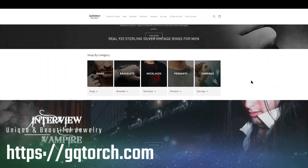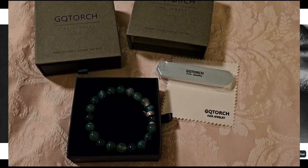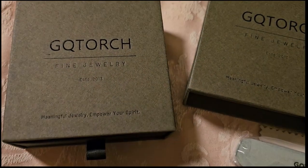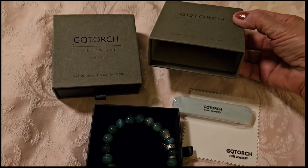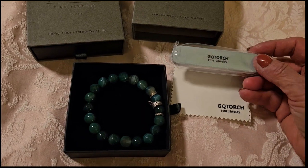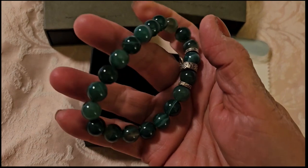And now I want to show you the bracelet and the ring that I got, and I'm in love with both of them. Okay, so I wanted to quickly show you the beautiful bracelet and ring that I got from GQTorch Fine Jewelry. And you could see how nice they package things. Comes really nice. You get a little cleaning cloth for your sterling, and this looks like a little buff file. But this is the agate bracelet.